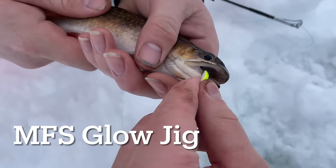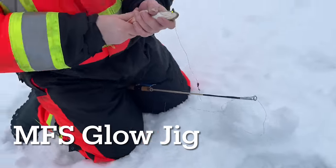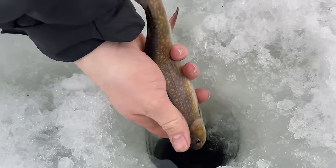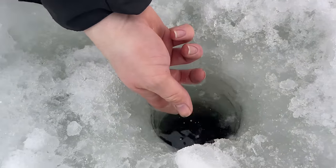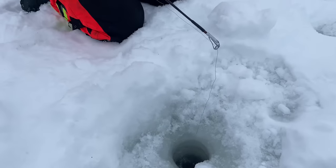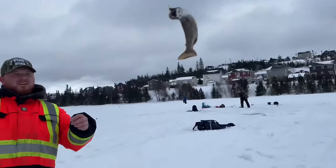MFS teardrop, guys. The glow one. I love that bait. Absolutely love it. What a beauty little trout. Alrighty. Cool. Another one there? Yeah. Oh, Fred, you soaked me.